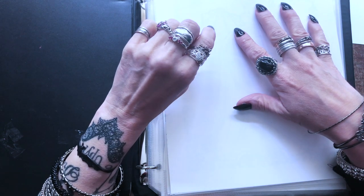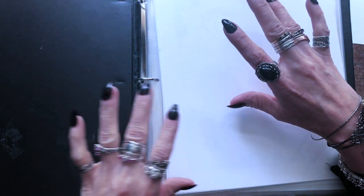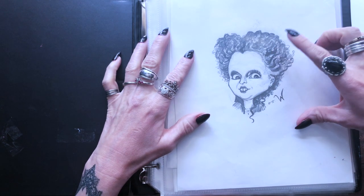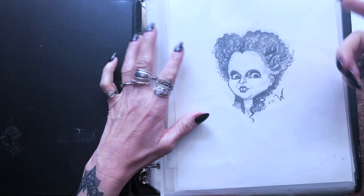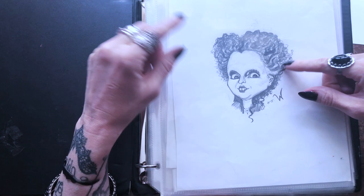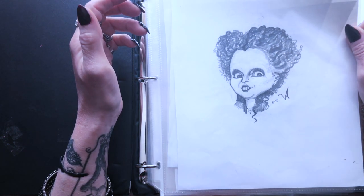I've been asked to show some of my artwork, so I'm going to show some of my pencil drawings that I've done over the last couple years. So in 2015, I started to do these caricature paintings, little 5x5 rounds. And this is one of the drawings for one of the paintings, Winnie from Hocus Pocus.